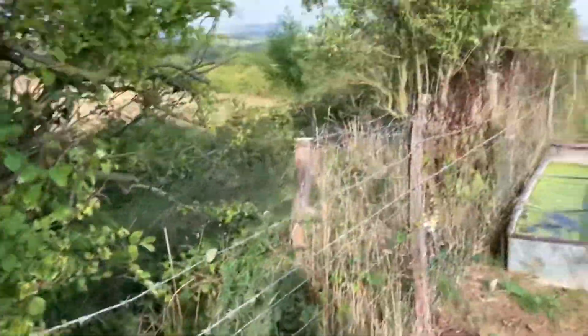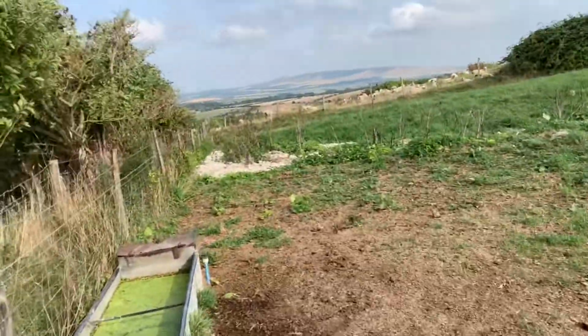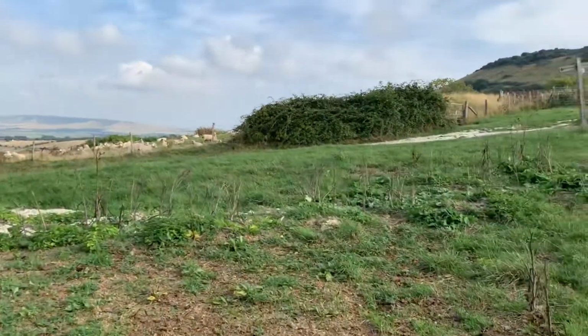So many blackberries this year. They're really good. Still going strong.